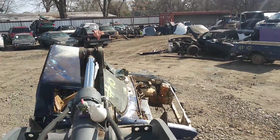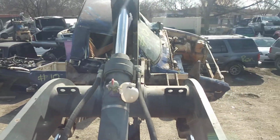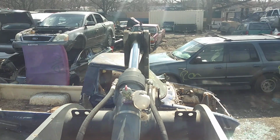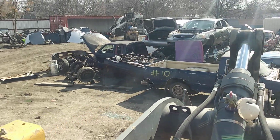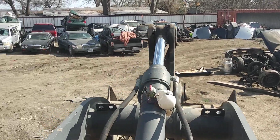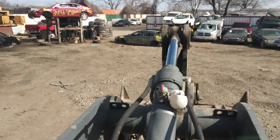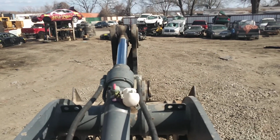Cause that's what, 18 for two, and then two more? So all together, he's probably looking at maybe 45, something like that. Almost close to about $5,000. That's putting them on, and that's everything, however long it takes. It's a lot of money, man, for these damn big ass tires, because the bigger they are, the more expensive they get.